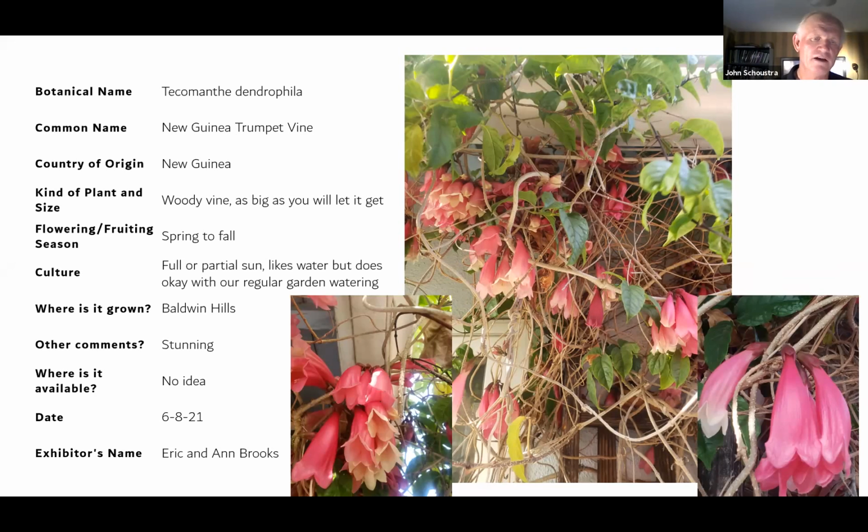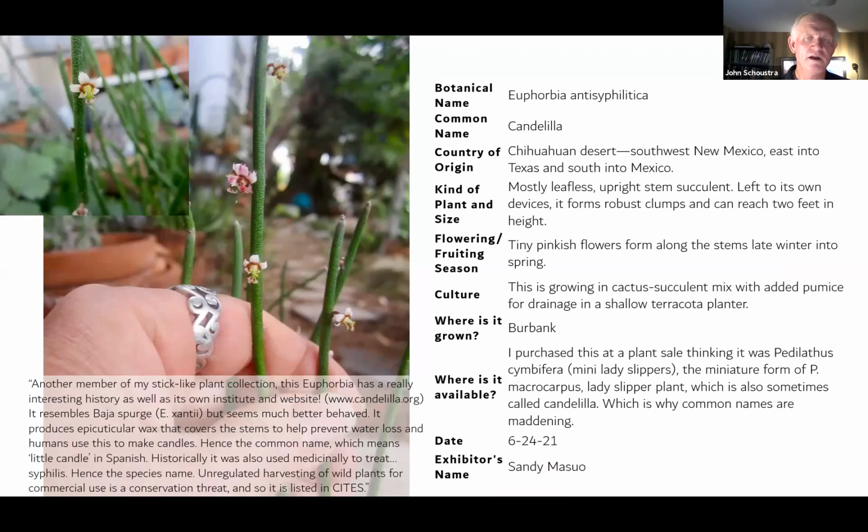every year thereafter. Definitely likes water, but though we want to conserve water, if a plant is performing for us and helping wildlife and cleaning up after human beings, well then it's welcome to a little extra water. Fuller part sun, and oh, the individual flowers are really beautiful. Let's go on to the next one. Thanks, Eric and Ann, for bringing those in.